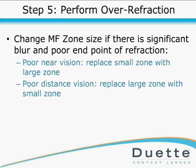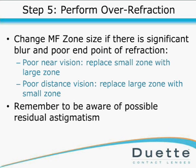If you're with a multifocal lens, make sure that it's been on long enough and just assess the vision. Poor near vision, you may need to replace a small zone with a larger zone. Poor distance vision, you may need to go to 2 small zones. You'll know that when you have the lenses on and you're doing a checkup. But this will really become more critical when you're doing your first 2-week checkup.